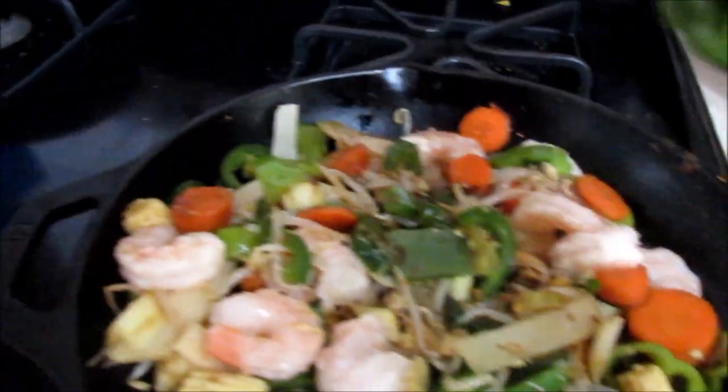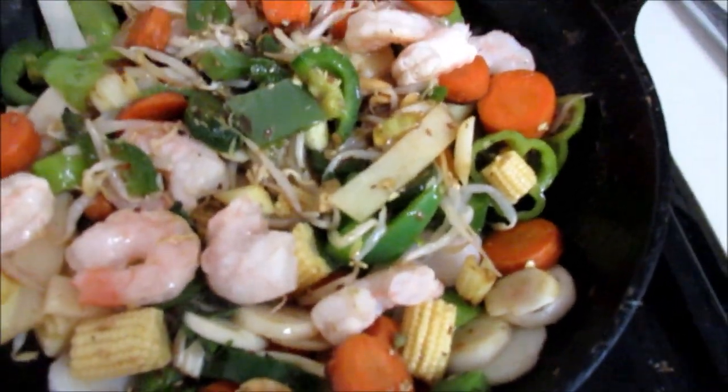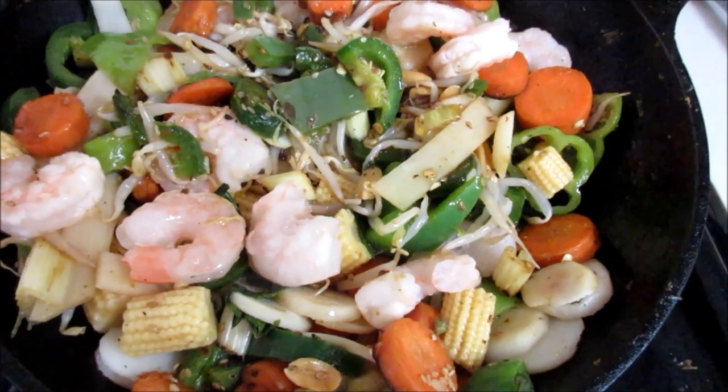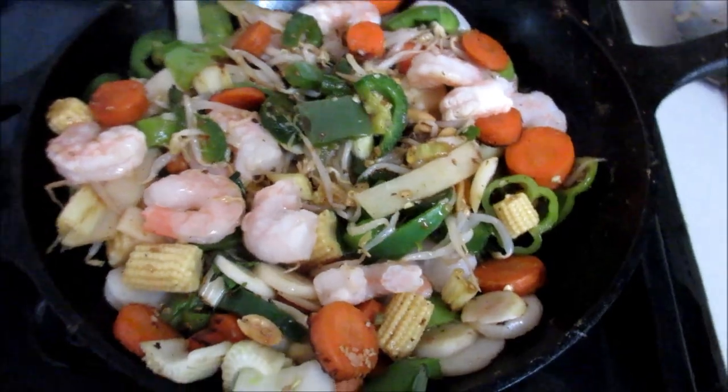Shrimp stir fry today with mixed Asian vegetables and hot basil dressing. We have some basil from our little garden outside, as well as carrots, some peanuts, some sesame, jalapeno, other peppers, pretty much any vegetable that we had in the house. Buen provecho!